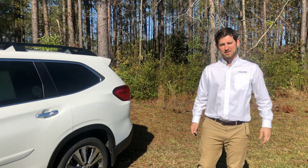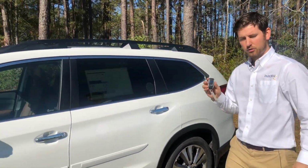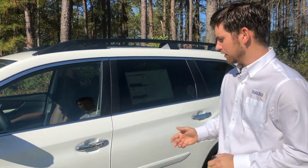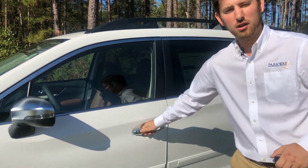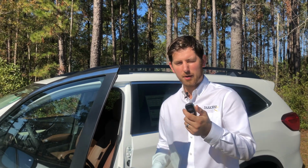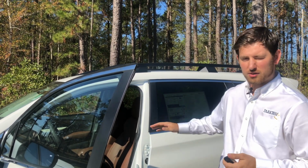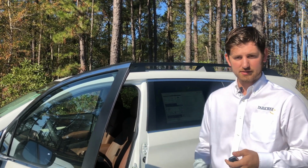Hey guys, I'm going to show you the interior of the car. So as we approach it, we have this smart key fob. So whether this is in your pocket or your purse, if it's close by, you put your hand in the door handle, it unlocks the car, and then you open it up. One neat feature that this key fob has, you can actually remember your seat position as well, so that when you approach the car, the seat will move to the designated seat position.